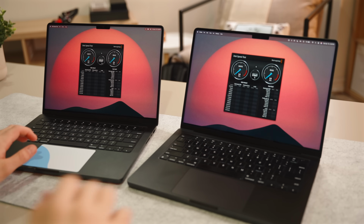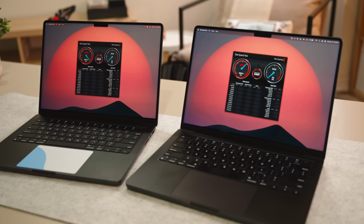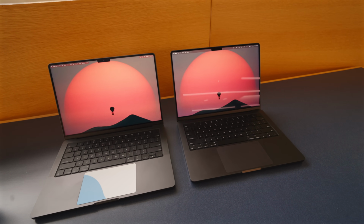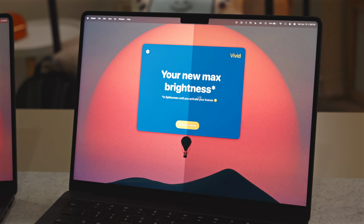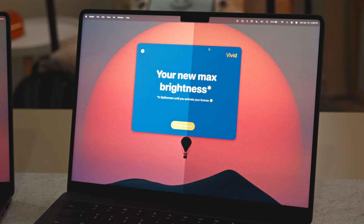But when it comes to the display though, funnily enough, they actually have the exact same display besides the nano texture coating, but the M3 Pro can only do 600 nits in full screen SDR, whereas the M4 Pro can do 1000. There's an app that I found out about quite literally like 10 to 15 minutes ago on the M3 Pro. And yeah, you can get this display all the way from its 600 nit to 1000 nit in SDR. So if you were planning on upgrading for the base brightness, just download that app. It doesn't make sense to me, but there is one.